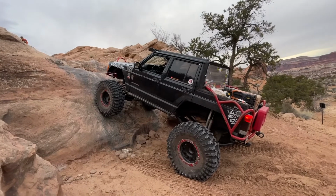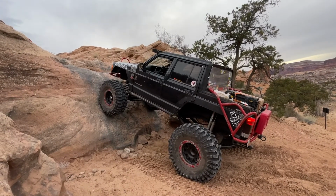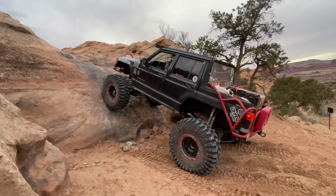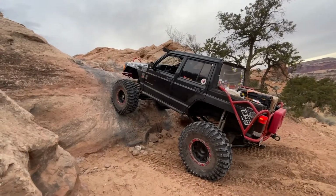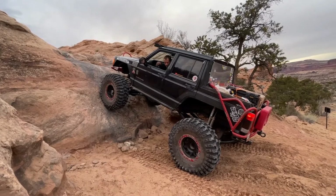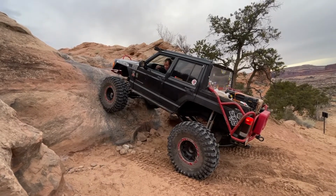Being light in the front end also means, how much force would it take to tip that thing over if you put your hand on it to pick that tire up and throw it back? There's just no way. That's also what it means. How much further can you go before the tires actually pick up?